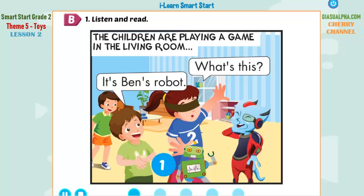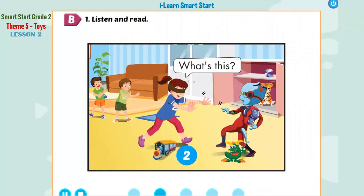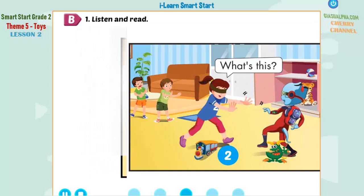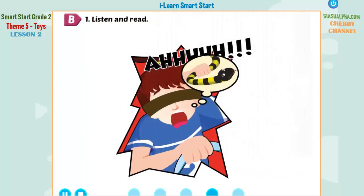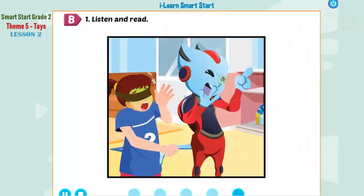The children are playing a game in the living room. Let's play. Where are you? Oops, what's this? It's Ben's robot. And what's this? It's Alfie's new train. Ouch, what's this again? It's Tom's car. Ah, what's this? Help me, help me. Lucy, it's just Alfie's tail.